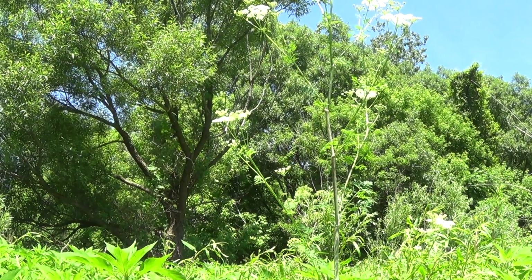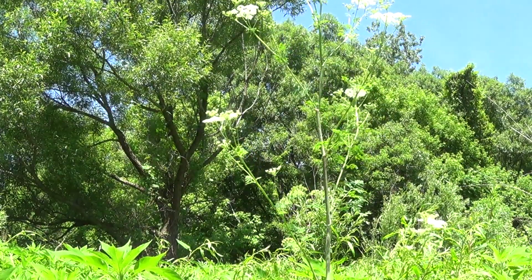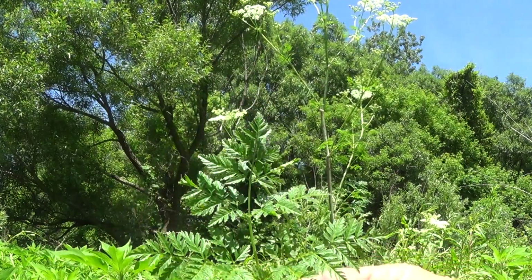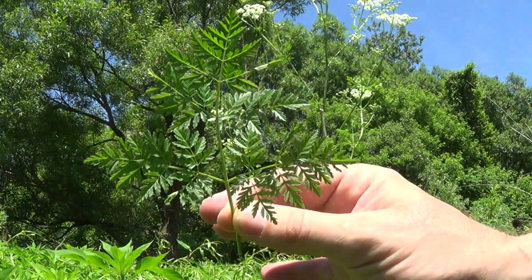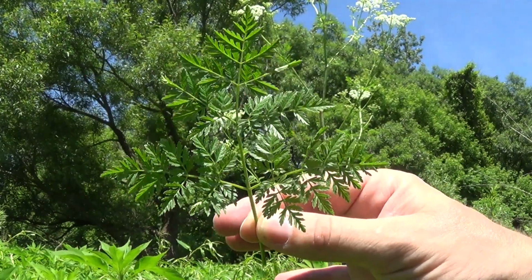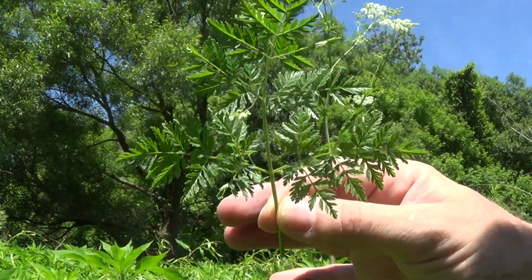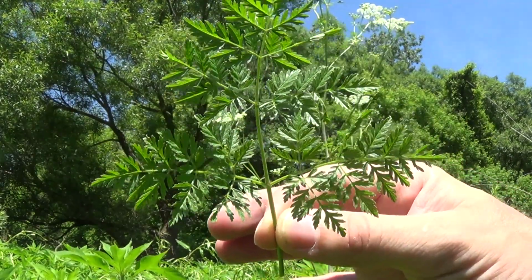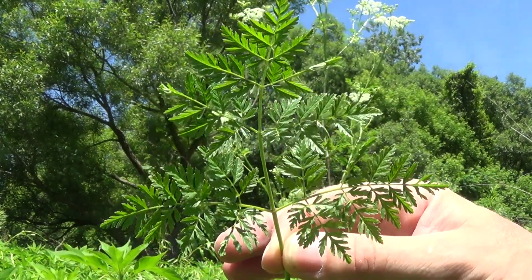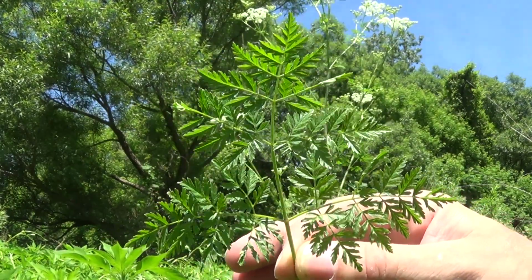Okay, finally we get to the leaves. Now the leaves are very similar to Queen Anne's lace. Very similar to parsley. Very, very similar to parsley. And as a matter of fact, in Canada, I believe it was in the 1930s and 40s, a lot of this stuff got into parsley crops, and a lot of people died because of this plant.